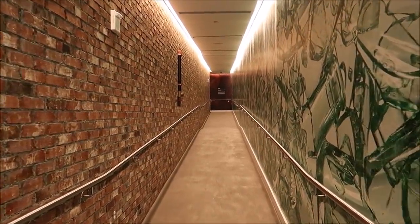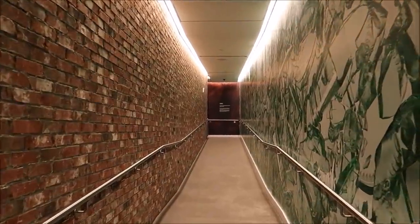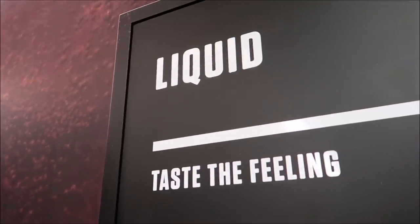Wow. Kind of a cool little walkway they have to get up to the second level. I should have taken the elevator since I plan on going all the way to the top, but I'm glad I came in here. A little brick, a little Coca-Cola glass with ice, and liquid. Taste the feeling. So they do have a meet and greet with the Coca-Cola polar bear here, and fun fact, it's included with your Disney photo pass. So if you have an annual pass or you bought the memory maker, you can come down here and use it for a nifty photo with the polar bear.